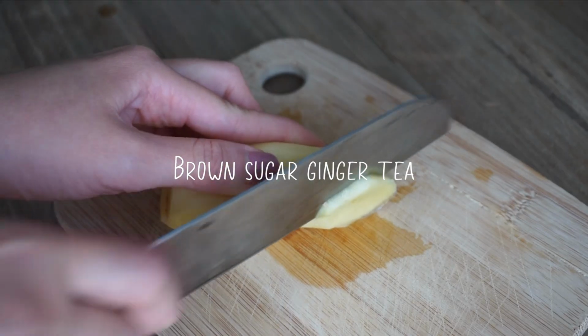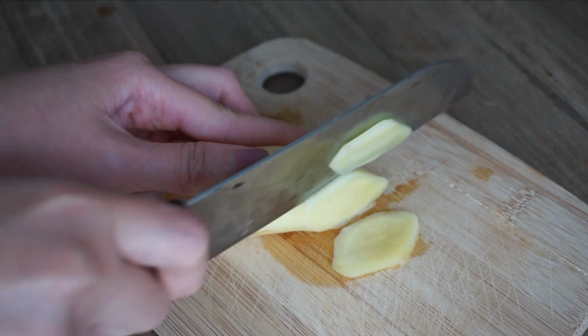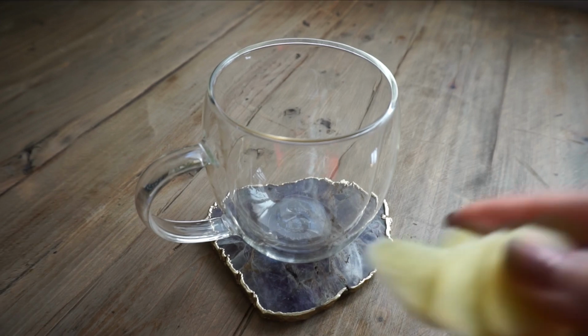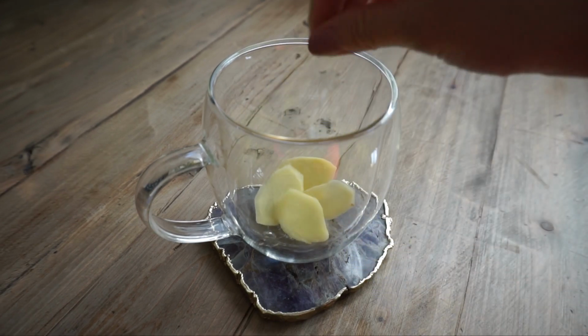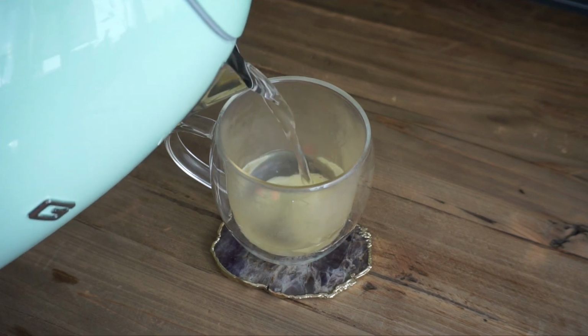I also have this fresh ginger tea recipe. Super easy. All you need is freshly cut ginger slices, peeled, some brown sugar, and hot water. This is an easy version for you to make a cup of fresh ginger tea at home. You can also make a big batch in a pot.